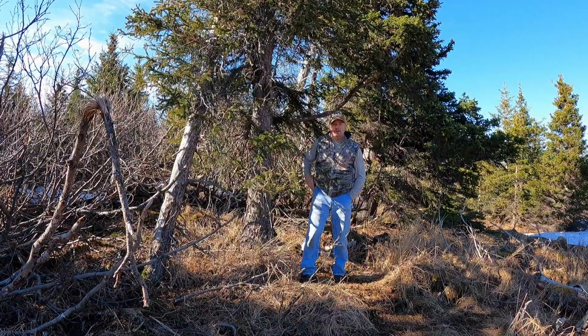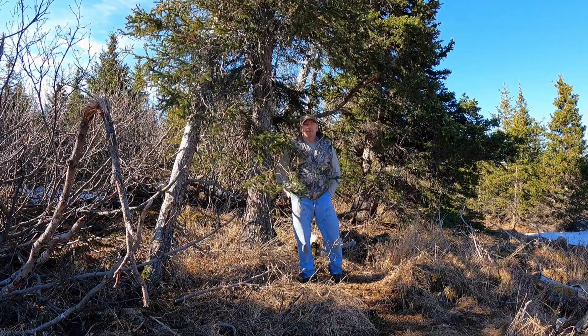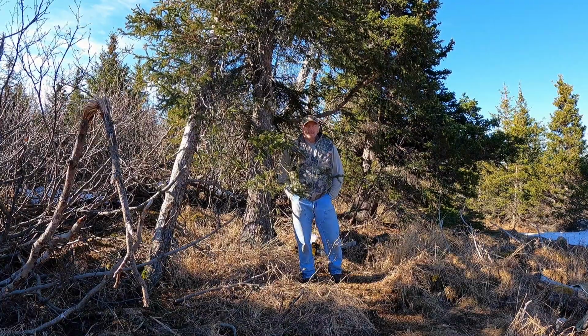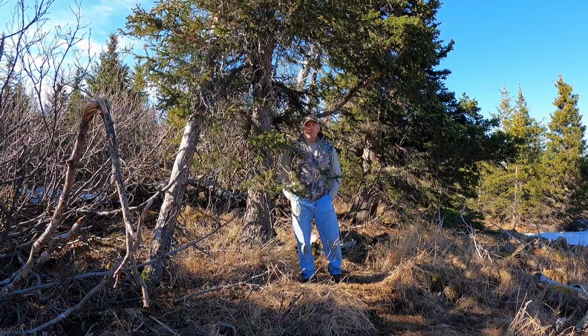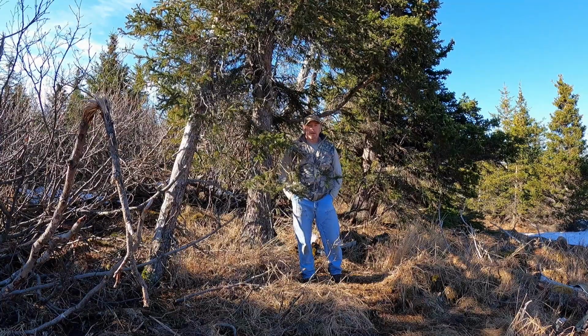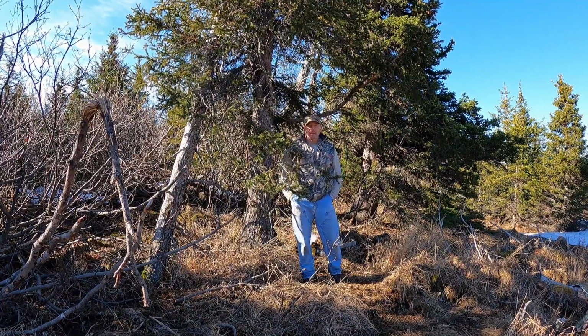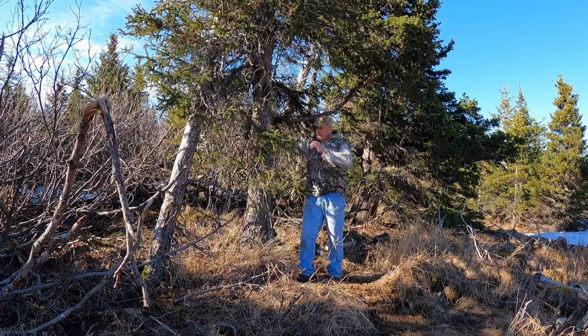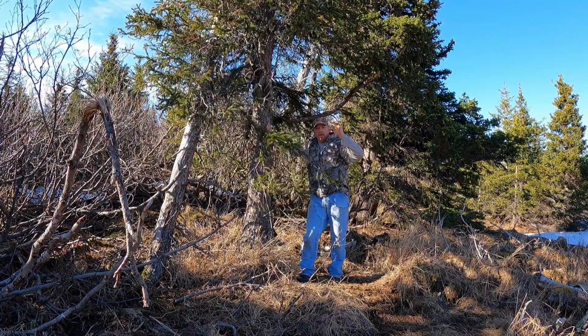It's way early right now. We still have some snow. Snow's melting. I don't suspect that this area will get a lot of use for a little bit of time yet, but I wanna get my game cameras up here so I can get it off my list and get to other adventures.